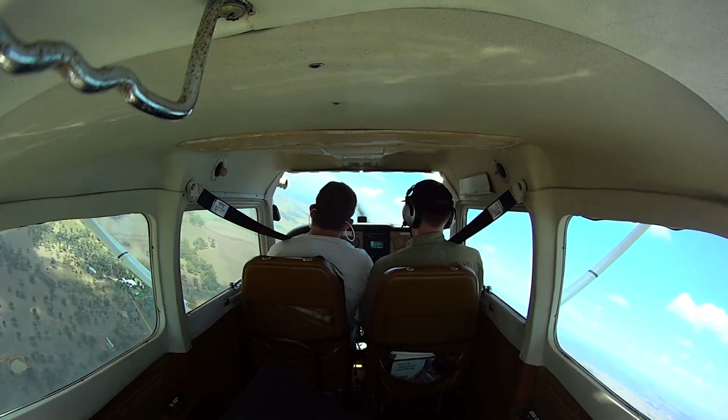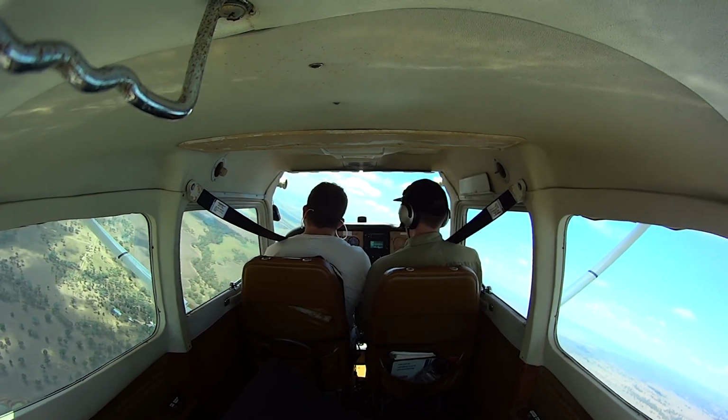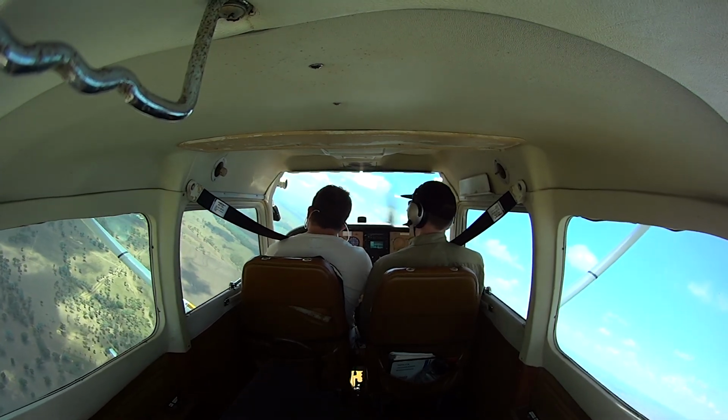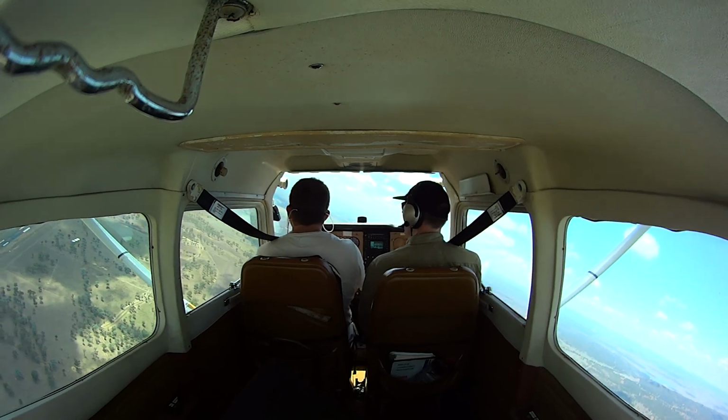Archer Tower, Kilo Juliet Romeo, runway 28 left for western departure, ready. Kilo Juliet Romeo, Archer Tower, runway 28 left, clear for takeoff. 28 left, clear for takeoff, Kilo Juliet Romeo.